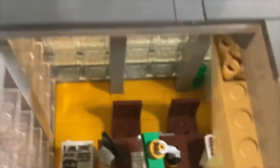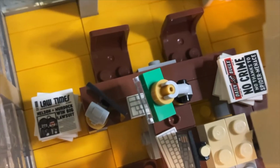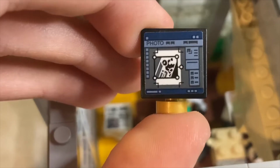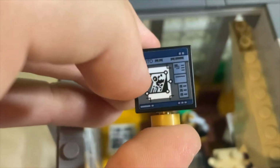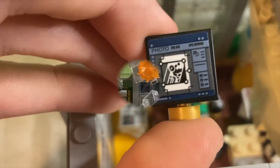And then the one back here has 2 chairs, as well as that stack of newspapers that I was talking about before, a lamp, a keyboard, and this computer here, which has this sticker on it, which is different from the other 2. And it's got a nice little picture of Spider-Man there, which is a reference to the Spider Lair set that came out earlier that year.